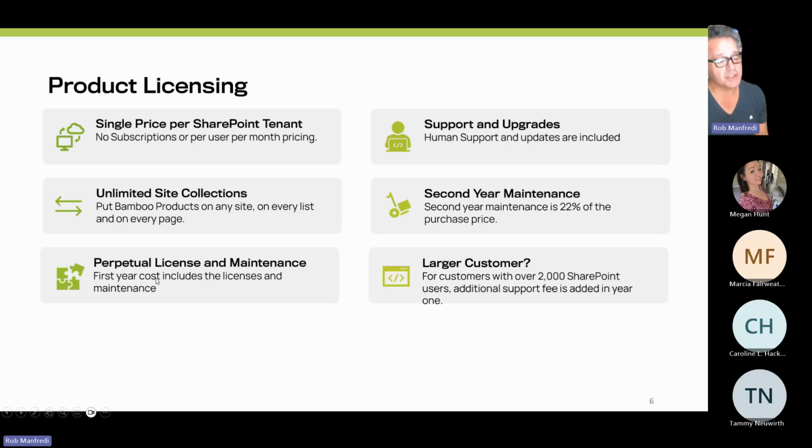The first year does include maintenance, and then you can choose to continue maintenance moving forward, which is 22% of the purchase price. We do have support, which is both help desk and people that will help you install and configure it.